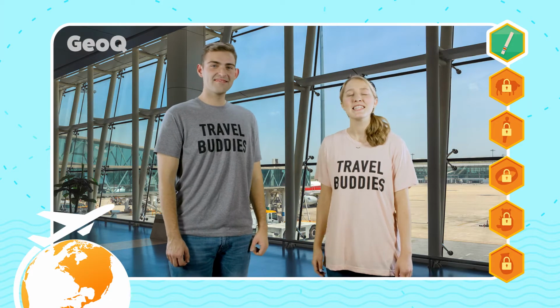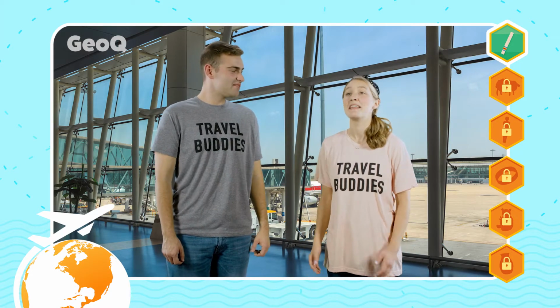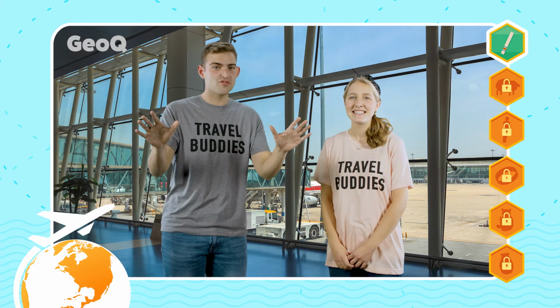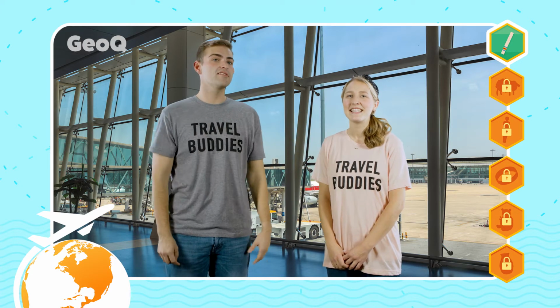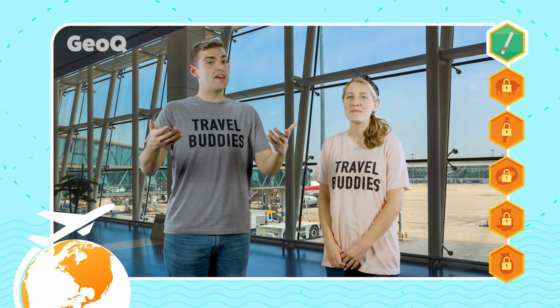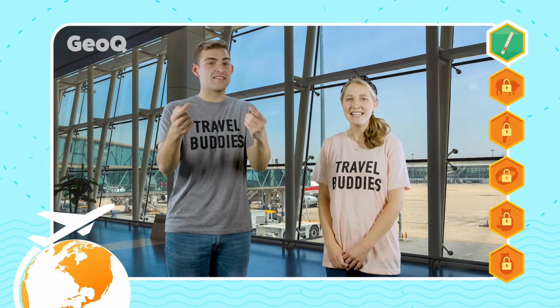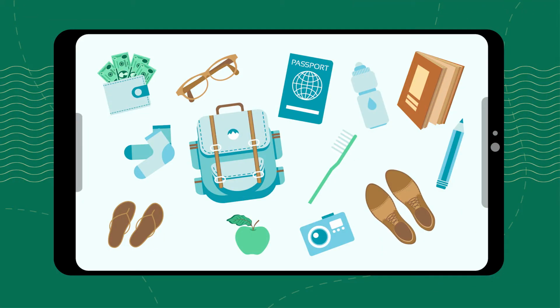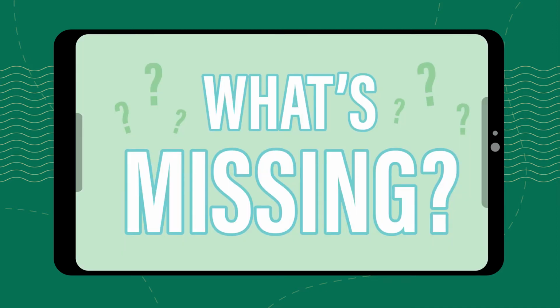All right, to find out today's travel hack, it's time to play a game, and this one is called What's Missing? You'll see a picture with a bunch of travel essentials. You'll get a few seconds to look at them before one disappears, then you'll guess which one you think is missing. Let's test your memory. What's missing?